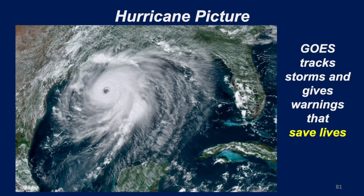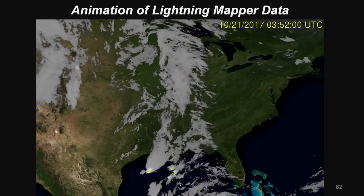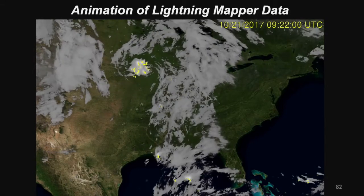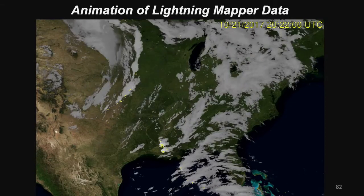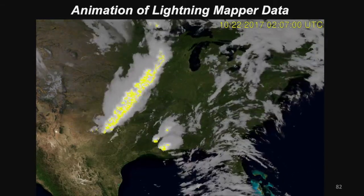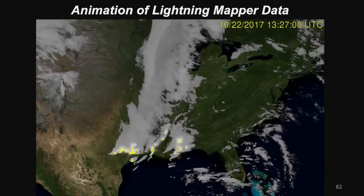One of the things that GOES does a lot is track hurricanes. You all know that there's been a lot of hurricane activity and it's getting more severe and more often. So GOES tracks those storms and gives warnings that save lives. Here's an animation of real lightning mapper data from that instrument I showed you. The yellow dots are lightning strikes, and you can see them forming very, very strongly, that storm front that's going across, showing the storm moving.